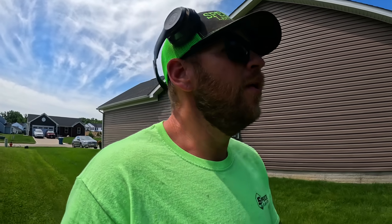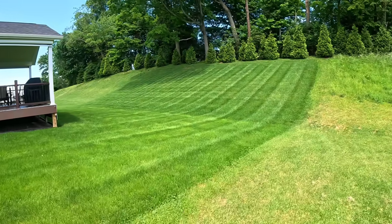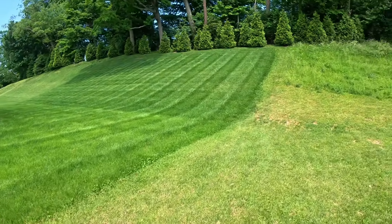All right, guys, starting off the day here, looking at a new potential job. It's a hill. Customer's husband is unable to do it. Yard next to it looks phenomenal. Look at that, baby. Looks real good. Whoever's mowing that looks real good.